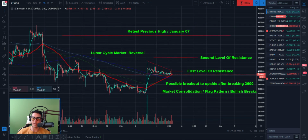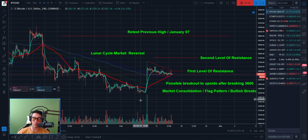Now, one good thing we see in this chart is this huge spike in buy volume. We've talked about this in the past. This is most likely institutional traders. However, what's there to say that more institutional traders aren't yet to come into this market, right?